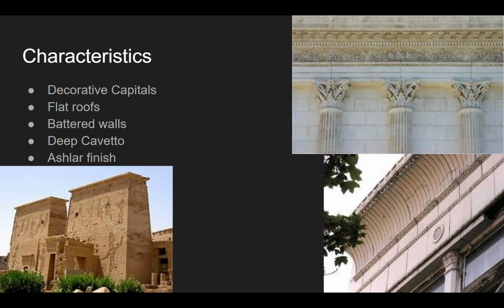Characteristics of it is the decorative capital, which you can see rests on the top of the column, which connects it to whatever it's supporting, like the roof. Flat roofs, which you can see here. Battered walls, which you see in the bottom left picture, where they kind of slant inward from the building. And a deep cavetto, which you can see in this bottom right picture. It's kind of the roof comes up to a point and begins to slope up and outward over the structure.